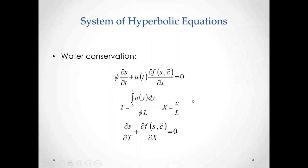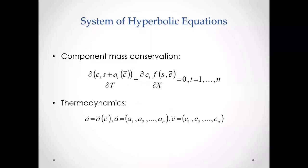As usual, we write these dimensionless variables, the relative position and the number of pore volumes injected. So we can rewrite the water conservation in the dimensionless form. You know that he always says that I should not call it dimensionless, but I'm used to that. I say dimensionless, but then he always corrects me. No, it's not dimensionless, it's normalized. I'm used to saying that, so I always say it wrong.